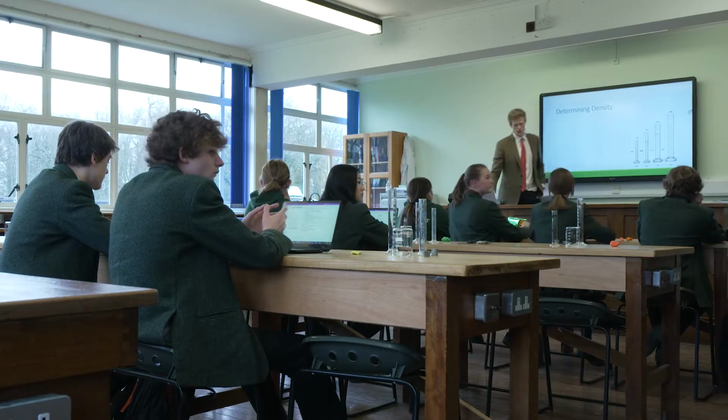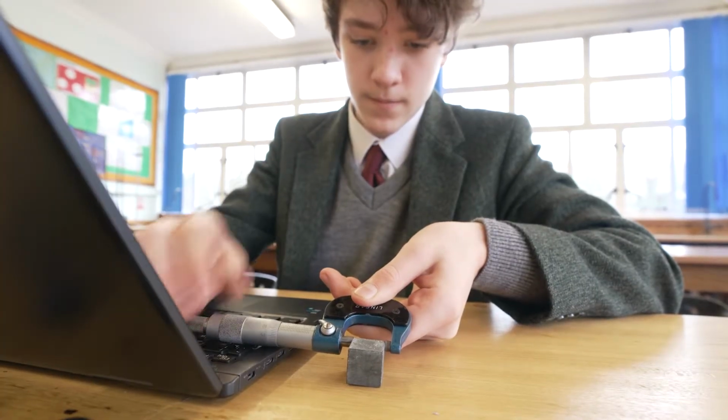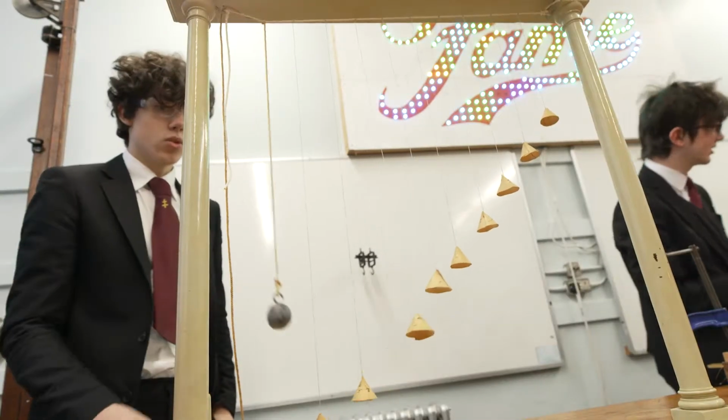In GCSE physics, the thing I enjoy the most about it are the practicals, especially the ones that we do now when we're studying electricity, because they're very engaging and they give you a physical representation of what you're learning. I enjoy the practical side of physics the most because I think they really help me to develop my understanding of the subject. Physics at Stonyhurst is a very interactive subject and is taught in a format that boosted my interest year after year.